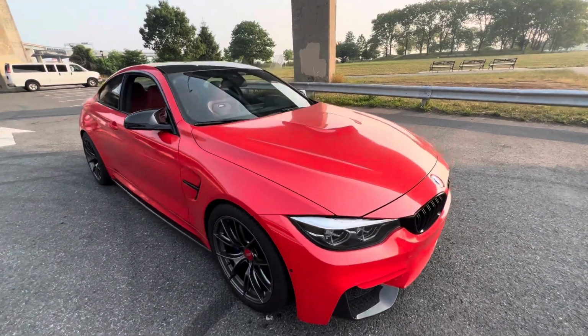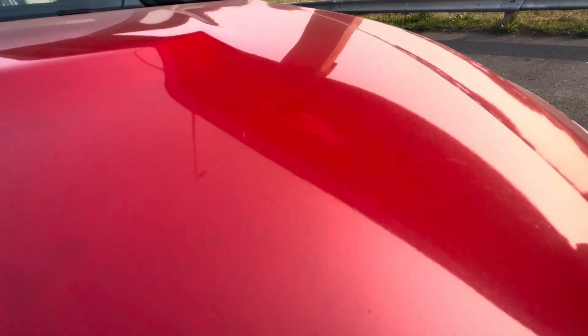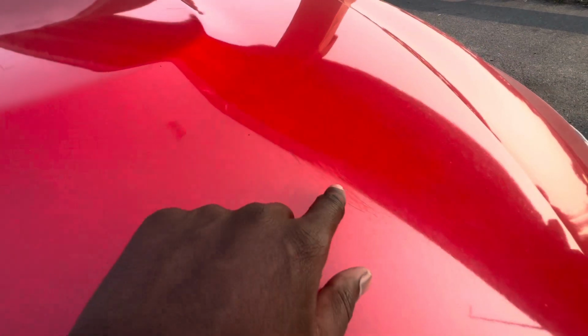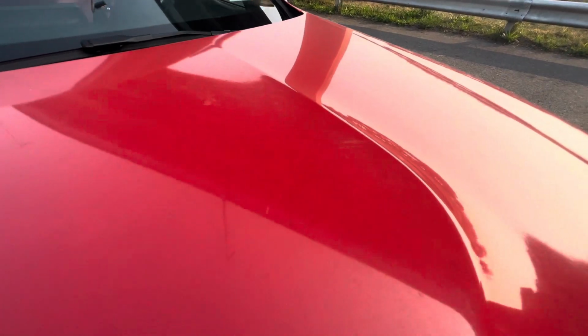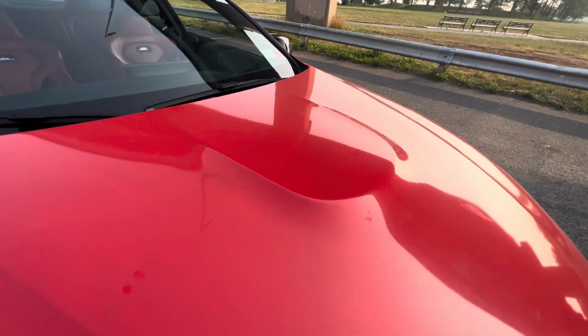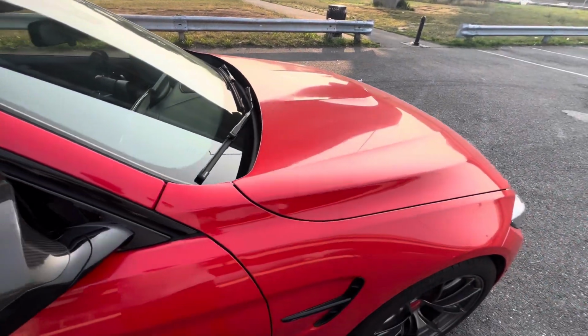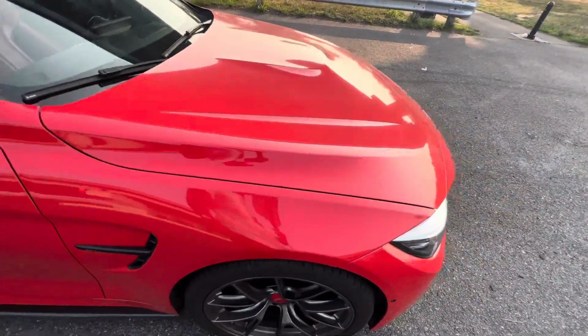And of course, how could I forget the hood? You can never forget the hood. So you can see all the imperfections here. You've got this scratched up. I've got more right there. Hard to tell on camera. I'm pretty much responsible for the majority of the damage to the wrap here. There's certain things like bird shit that's really gonna destroy your wrap if you don't clean it right away.